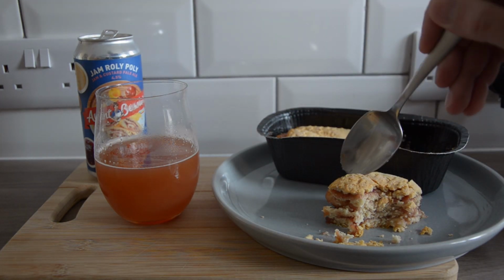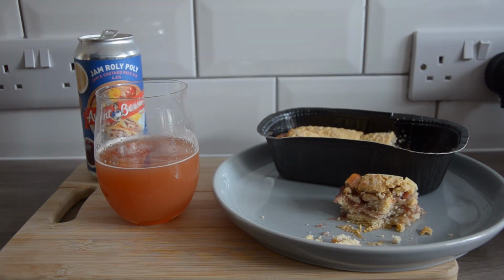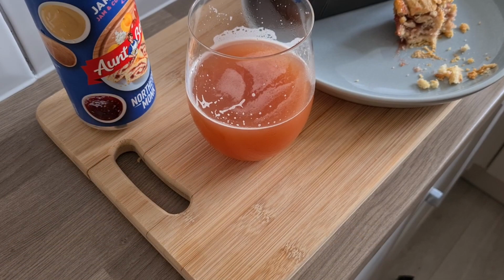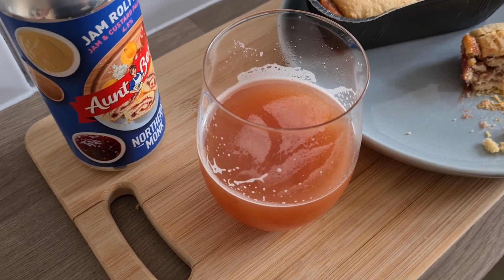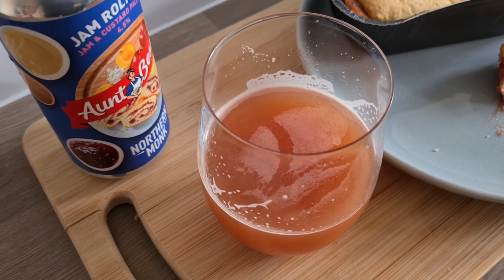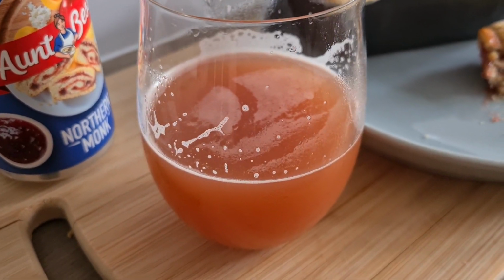Jam Roly Poly's good though. I definitely recommend that, 100%. I'd say that this has been in the glass now for about 5 minutes, and the head has now pretty much gone. I don't think I'll have any more of that beer. It is actually making me feel a bit sick. I would urge you though, if you come across this in Morrison's, do pick it up and give it a try, because it might just be me.